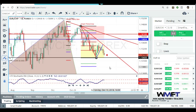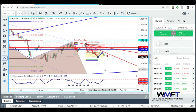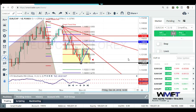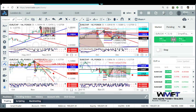But for traders out there that like to take their profits quicker, hey, just exit out at the 1618. Go ahead and book your profits, and then wait for another sell signal and sell it again, and just keep selling it all the way down till you get to the 618 on the DX on the Crown Fibonacci 1618 extension. And that is the EURCHF.